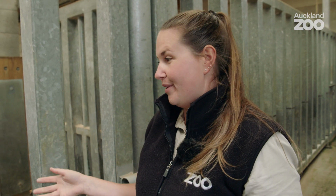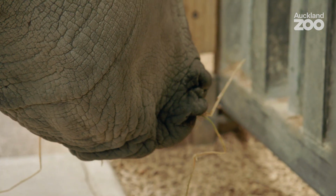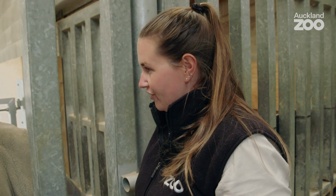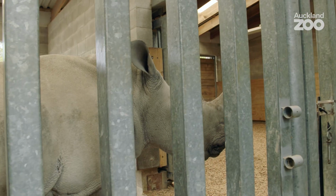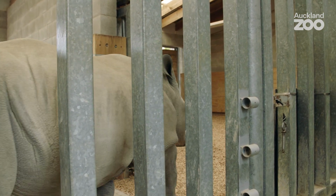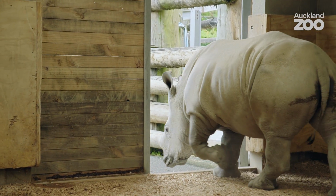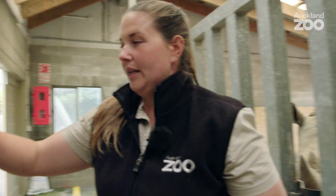So obviously we wouldn't be able to go into any other space to do this. So bringing her into this chute, we're safe on the outside and she's safe on the inside. The very start of her training. What's that? You don't want to leave? That one's small girl. Cool. Open up for Nyah.